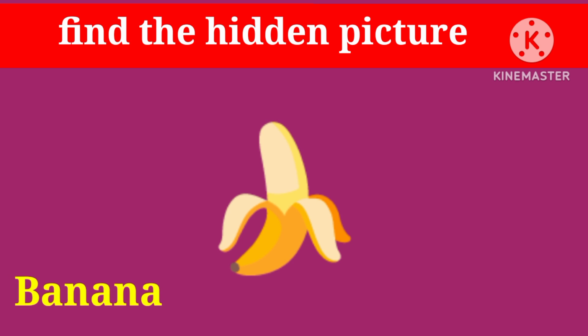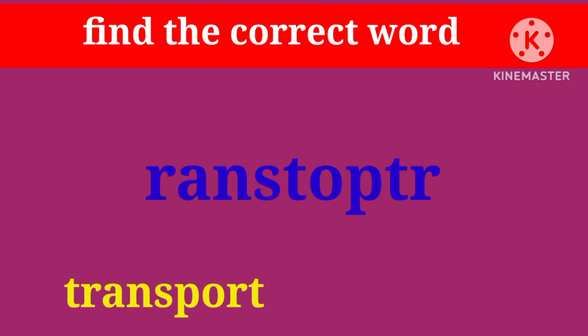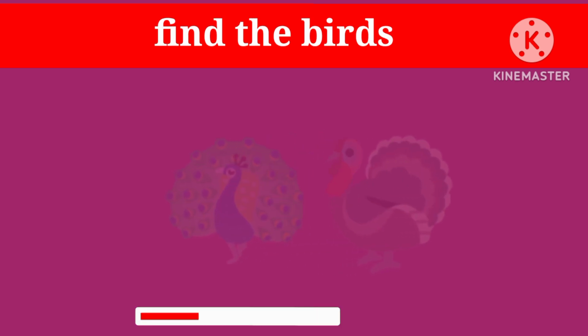Banana. Find the correct word. Transport. Two birds are hidden in this picture. Find out. You found it.